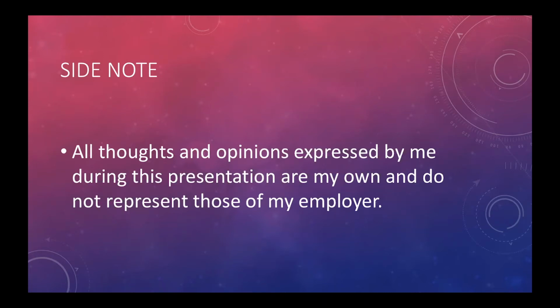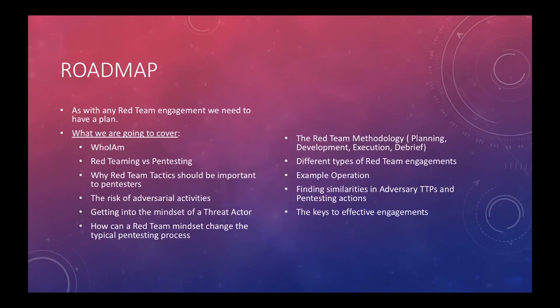Okay, so what are we going to cover? Our roadmap for the evening is basically: who am I? Why am I talking to you about red team tactics for pen testers? We're going to define what red teaming is versus pen testing and what the difference really is. Why red team tactics should be important to pen testers. I'm probably going to spend a lot of time on that just because I'm very passionate about it.